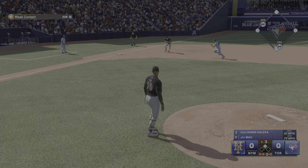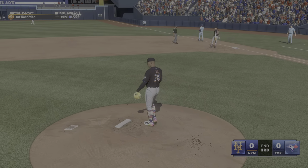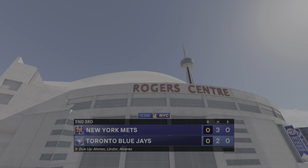Ground ball, left side. Toss to Alonso, and the inning is over. Blue Jays held in check, and we are still scoreless.